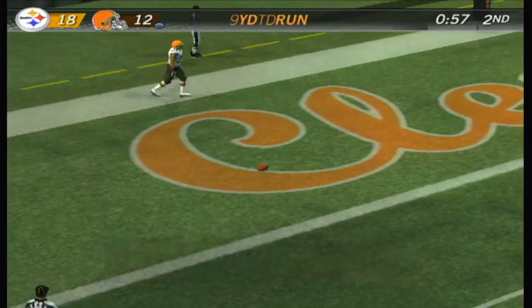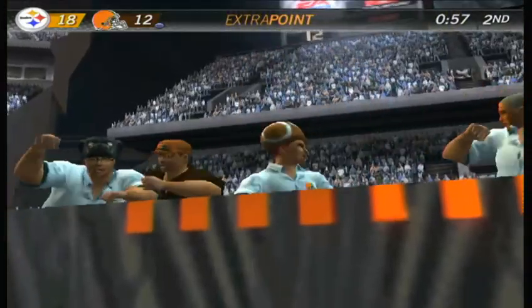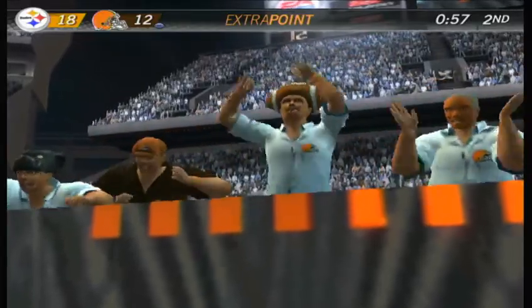They had everything working on that play. The line did a good job up front. The back picked the right hole, and the defense wasn't there to make the tackle.